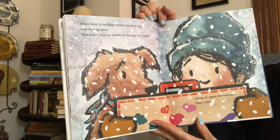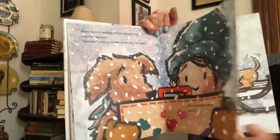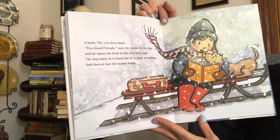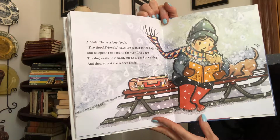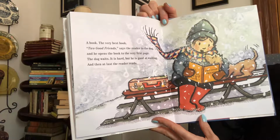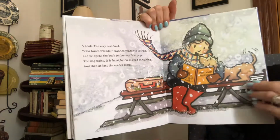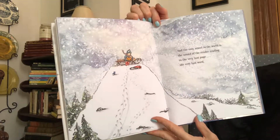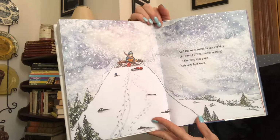And now, says the Reader to the dog, it's time. A book, the very best book. Two good friends, says the Reader to the dog, and he opens the book to the very first page. The dog waits. It is hard, but he is good at waiting. And then at last, the Reader reads. And the only sound in the world is the sound of the Reader reading to the very last page, the very last word.